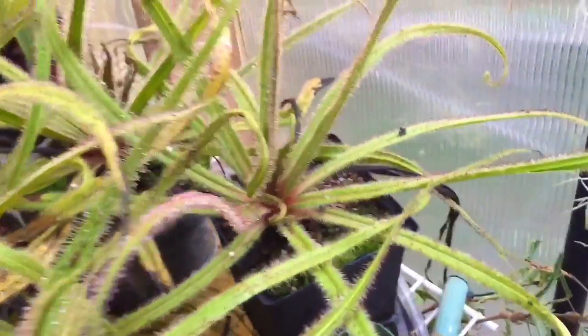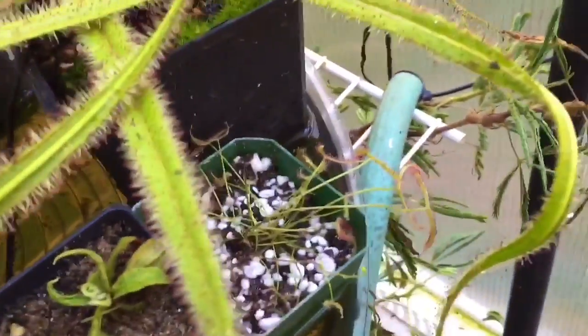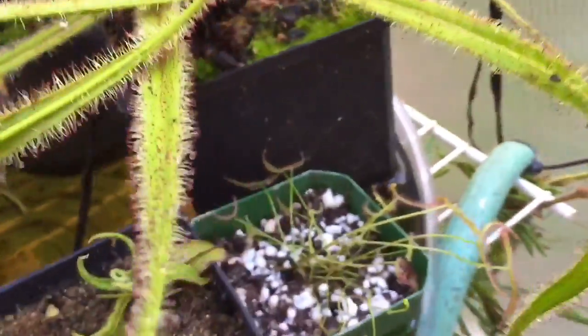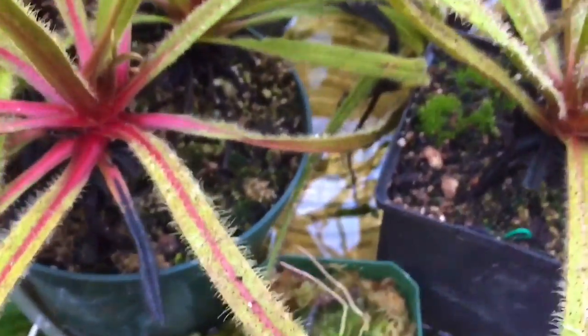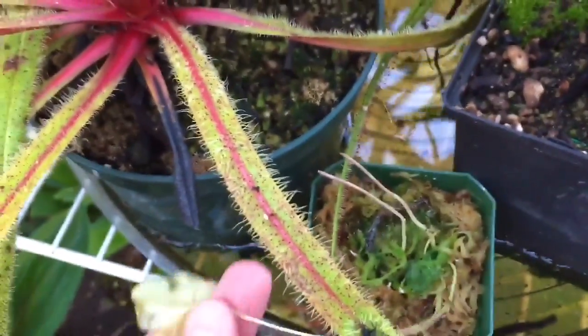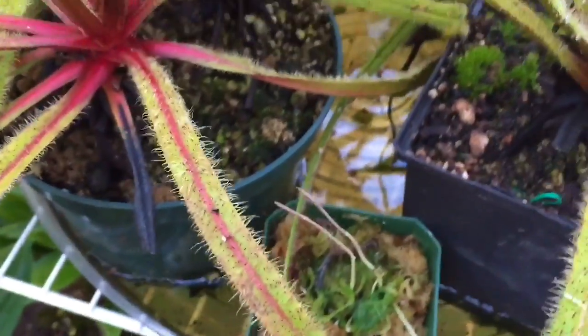A few new Sundews. There's a fork leaf, the multiflora, extrema, or whatever it's called there. A really hurting bladderwort or utricularia. I just got this in, but hopefully it'll grow back from the roots there.